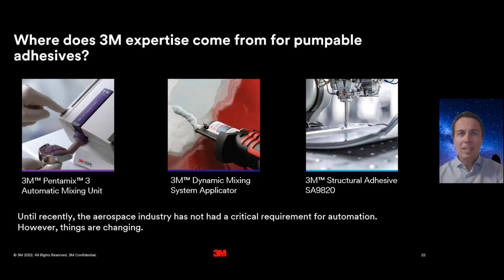So where does our expertise for pumpable adhesives come from? If we are talking to pumping and dosing equipment manufacturers, nearly each adhesive, filler, and sealant is pumpable, but maybe not ideal for automation, as the material or its properties may be affected by the machine. So, like mix ratio variations, material sags down after application, parts get contaminated by stringing effects, or material properties are changing after pumping.